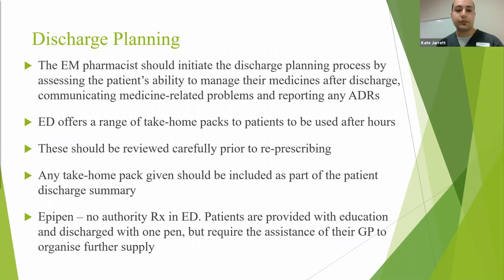Discharge planning. Briefly, we are usually the ones that initiate discharge planning by assessing whether the patient is able to manage their medications at home. The emergency department offers a range of take-home packs of medications that we usually give after hours, when general practices are closed and patients don't have access to medications. The take-home message is to carefully review the need for re-prescribing any pack that may have been started or initiated in the emergency department.